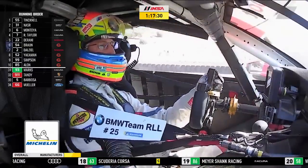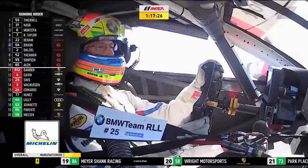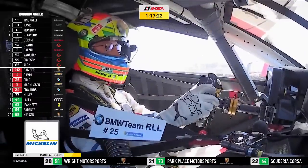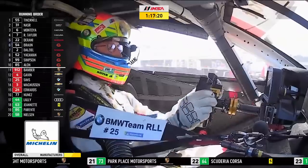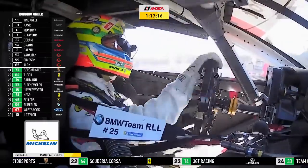The number six car is in third position. Easy for me to say from the comfort of the booth, of course. Ricky Taylor is next up in the team car in fourth position. That's the other Acura Team Penske. That's your top four. And that is your Cadillac in-race update.